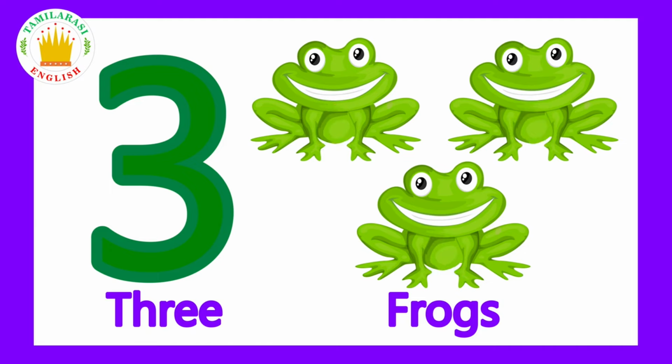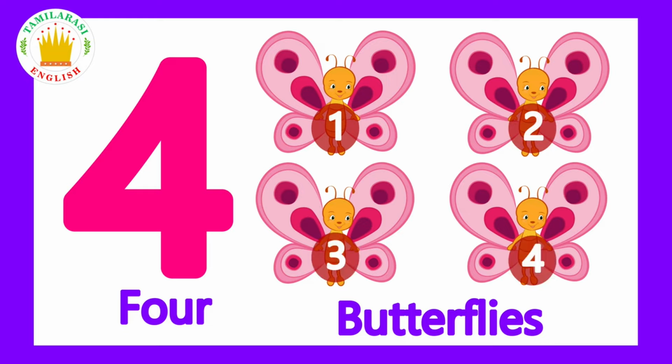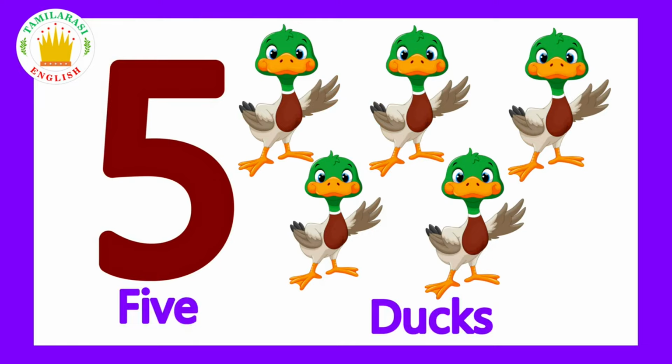Four butterflies. How many butterflies? One, two, three, four. Four butterflies. Five ducks. How many ducks? One, two, three, four, five. Five ducks.